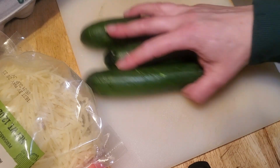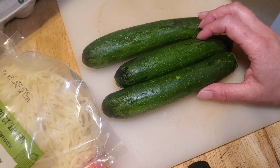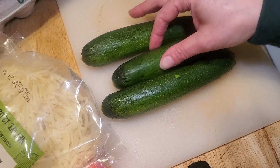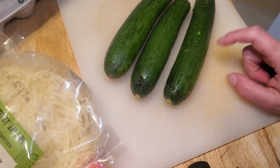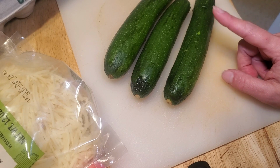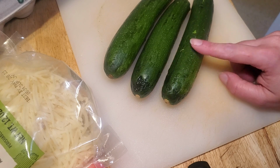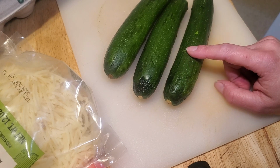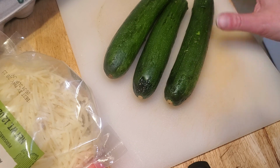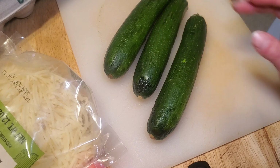I am going to chop these zucchini up really fine, and this will go in with my ricotta mixture to add some extra vegetables to the lasagna. In the past, especially during garden season, I have also done some greens or onion or fresh garlic. I've done very finely chopped carrots, but today I'm keeping it simple, and I am just using these zucchini.